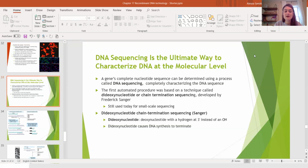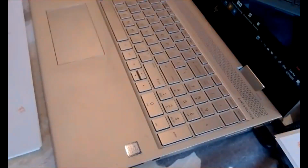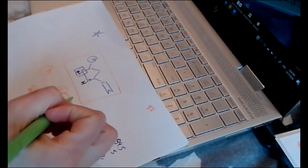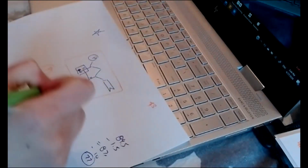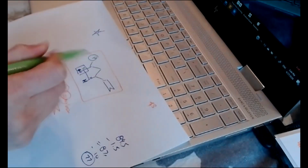So let's talk about the dideoxy or chain termination sequencing method. The key component of this sequencing method is the dideoxynucleotide, okay? As I'm going to show you here, you're going to see it drawn a couple of times because amazingly, I've done this video twice before. I've told you I've had really bad technical issues. So a dideoxynucleotide is basically a nucleotide that has one less oxygen.